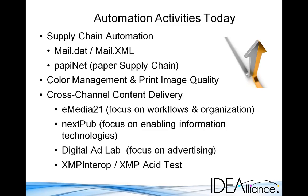If you have anything to do with color management and print image quality, IDEAlliance has global activities in those areas. And it turns out that it's very scientific, and new specifications are being adopted to control how the printed image and eventually the images on tablets and smartphones look to the human eye. And color is encoded in CXF, which is a color XML format, and all of that comes under the auspices of IDEAlliance.